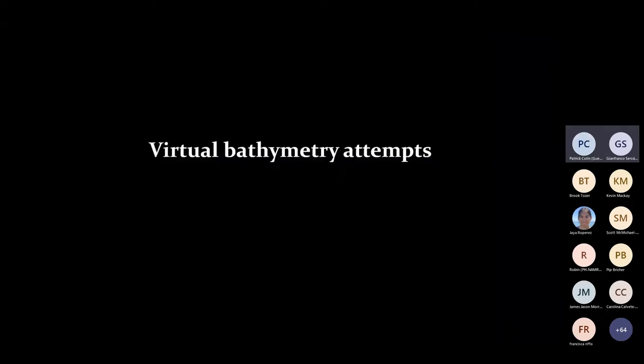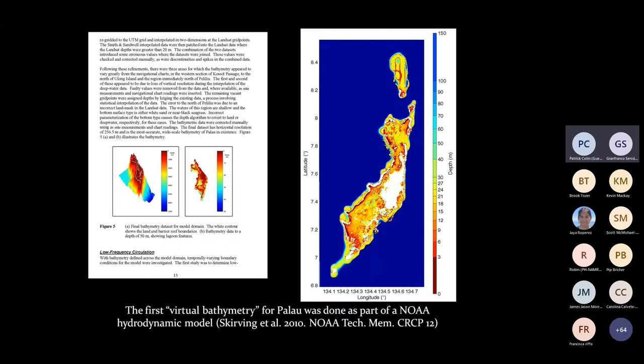Now, we have had a couple of studies using virtual bathymetry, and I just wanted to show you these to give you a little background on what's been done here before. This one is from a NOAA publication, which turned out to be very inaccurate. It was used for a hydrodynamic model, which the hydrodynamic models know better than the bathymetry.